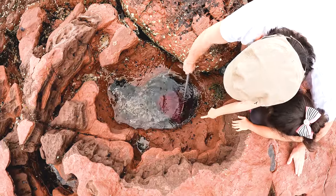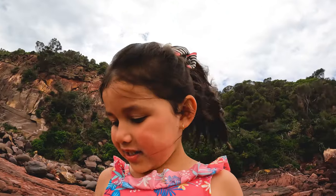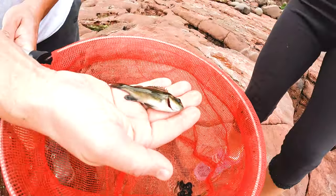Whatever's in. I see someone! I see something! Wow! I caught something! Fish! I caught something! Let's have a look and see what it is! It's a fish, guys! Wow, look at that, Zoe! I'm gonna try and patch it. You wanna try to patch it?